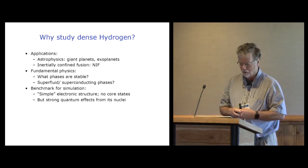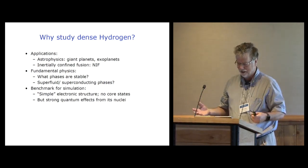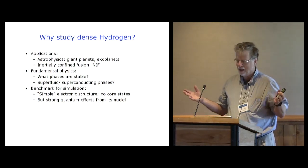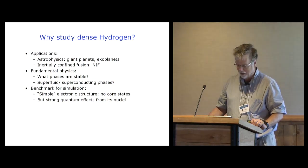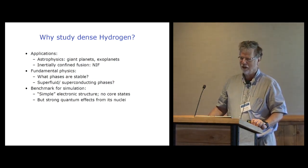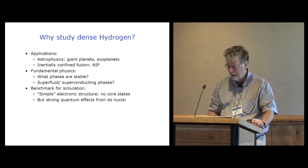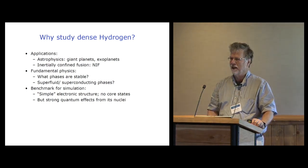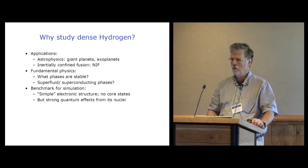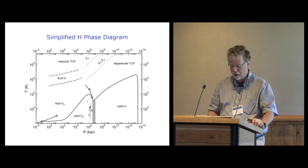Why study dense hydrogen? Well, there are three principal reasons. First of all, there are lots of applications: the giant planets are one thing that's very important, or exoplanets, fusion, and lately high temperature superconductivity. We're interested in the fundamental physics, namely, it's the first element. Let's find out what happens at high temperatures and pressures under extreme conditions. And the third reason is that it's really a good benchmark for simulation. We want to see how close we can get to nature with simulation without having adjustable parameters.